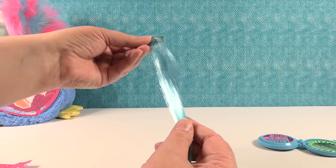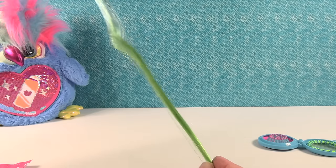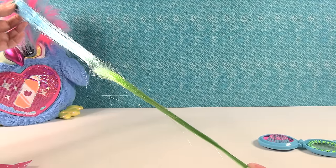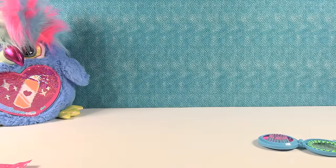So here is our hair extension. It is blue and green. Super duper pretty. I love how long it is. That's a good, I don't know, 16 inches long or something? Yeah, pretty long.